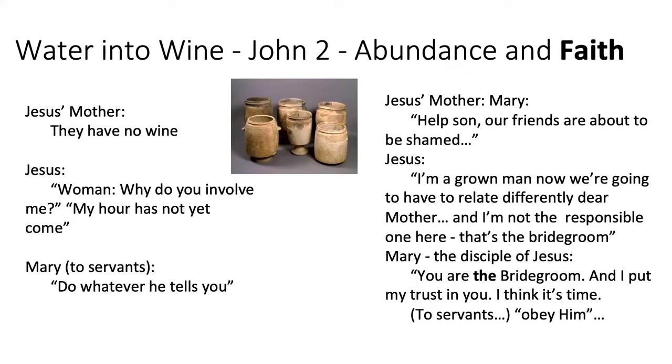Jesus says, woman, why do you involve me? My hour has not yet come. Is he just being sexist? Is he just rude? Is he offensive? What's going on? Well, here's my sort of translation. Jesus is like, Mom, I'm a grown man now. We're going to have to relate differently, my dear mother. And by the way, I'm not the responsible one here.